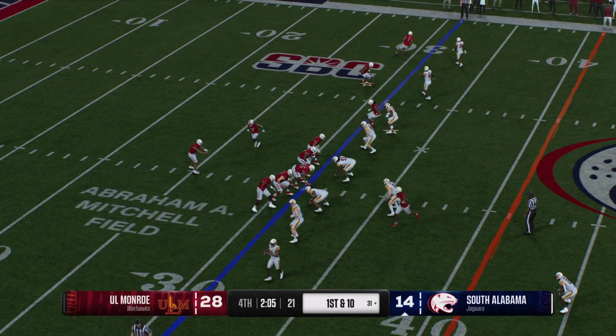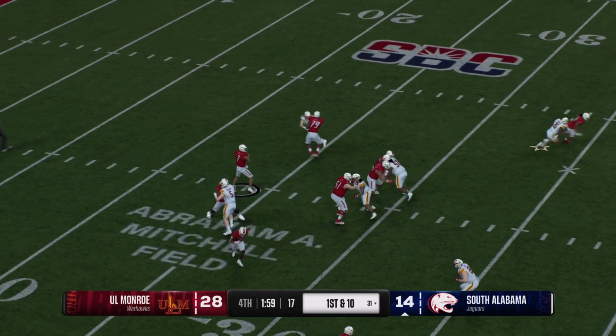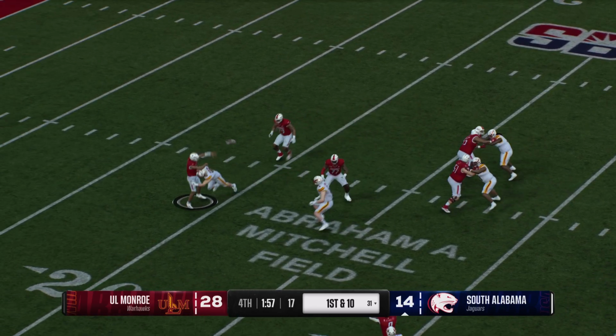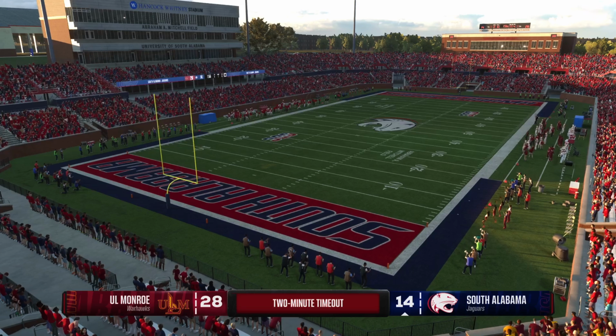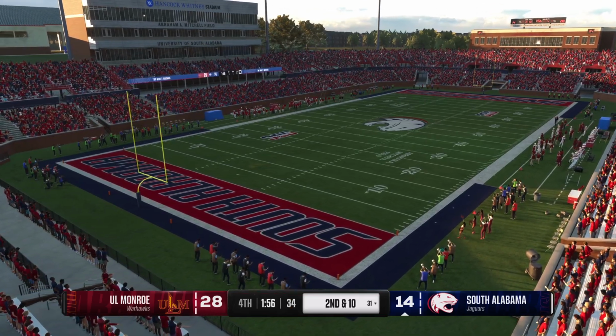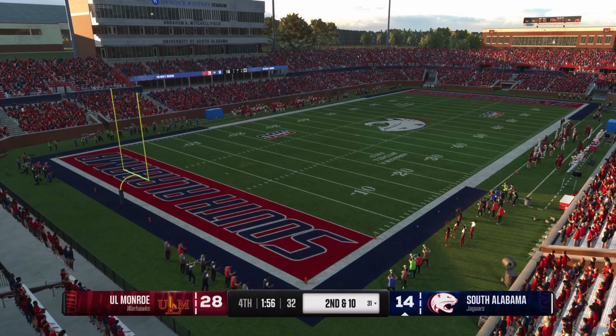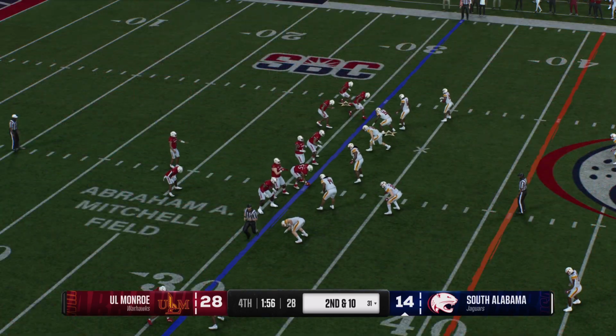It's 1st and 10 from the 31. He wants to throw. They're bringing heat. Pressure's there, and he gets rid of it. Hit hard as he released the ball on that first down pass, and it never had a chance. After the missed connection, it's second down.